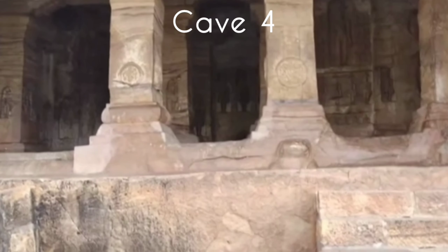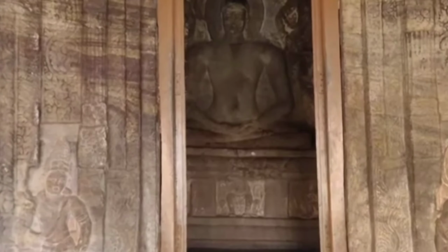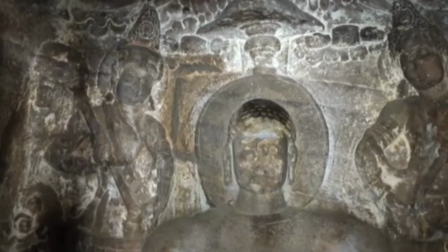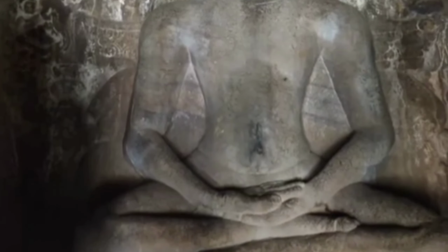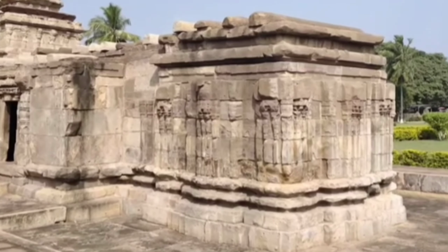Cave 4 contains the Jain temple, which was constructed in the 7th century CE. It is dedicated to the Jain Tirthankaras, featuring Mahavira in a meditative posture. Apart from the caves, Badami also has the Malegitti Shivalaya temple on top of a hill, which is one of the earliest structural temples.